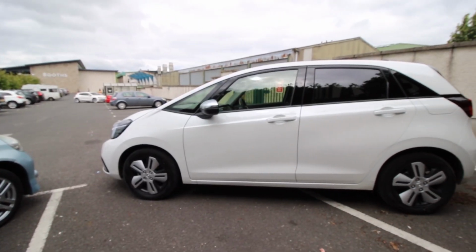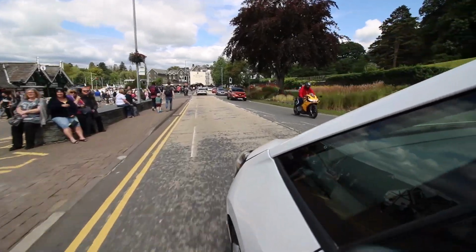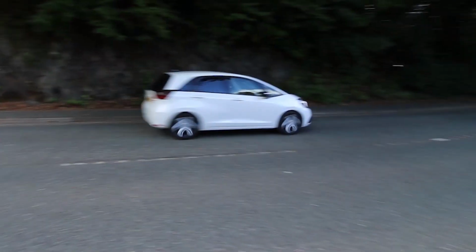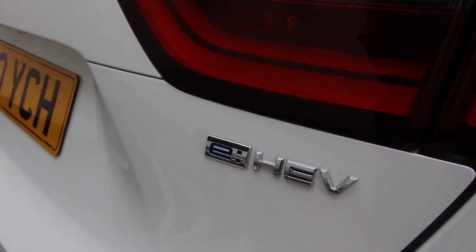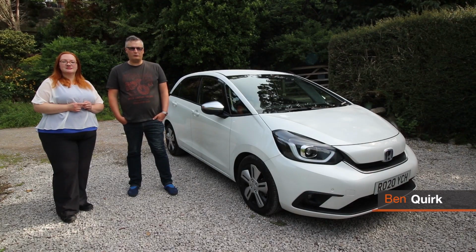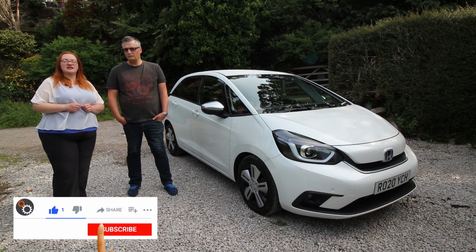Presenting the all-new Jazz from Honda. The all-new Jazz from Honda is now a hybrid, again. And this time it's returned with twin electric motors, a 1.5 i-VTEC engine, and an eCVT. Prices for the range start at just under £19,000.